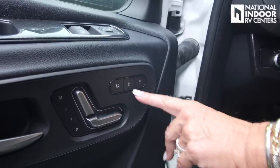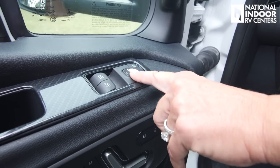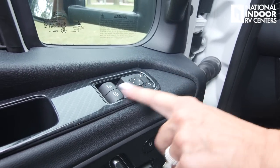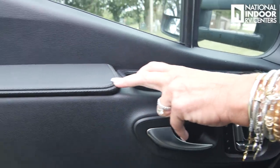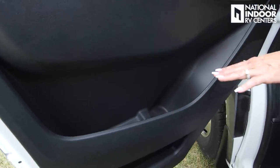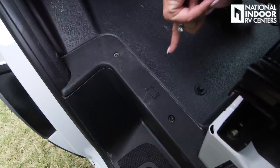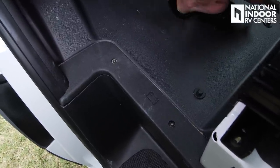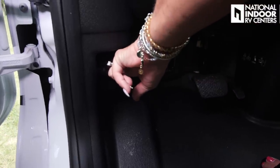Then we've got the unlock and lock. Just above that, we've got our window controls. And then we have controls for our exterior mirrors. This is just going to help us pull the door shut and a nice armrest. And then below that, we've got some storage area, another drink holder, and more storage below. Right below my feet, you can see is where the chassis battery is stored. And then we've got the lever here to pop the hood open.